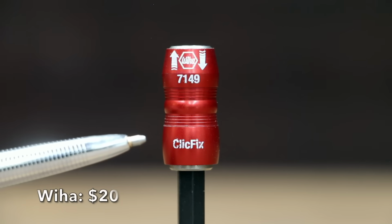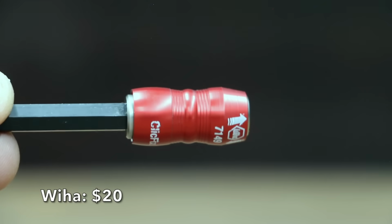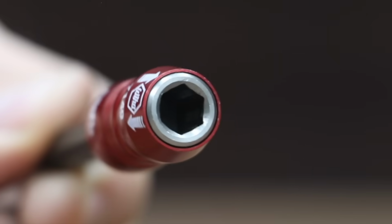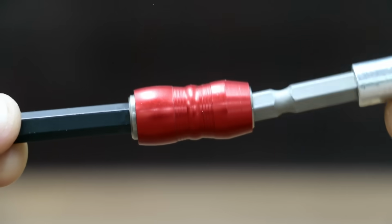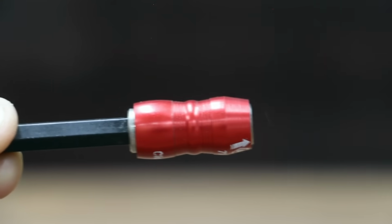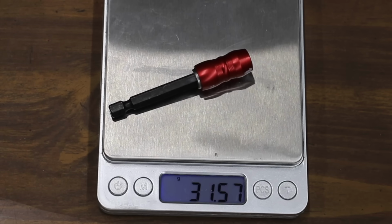At a price of $20, the most expensive bit holder we'll be testing is the Wiha Click Fix. The Wiha is 3 inches in length. One-handed quick change tool for use with standard impact bits. Pressing the sleeve inward locks the bit into position. Pressing the sleeve outward releases the bit. The Wiha is made in Germany. The Wiha weighs 31.6 grams.